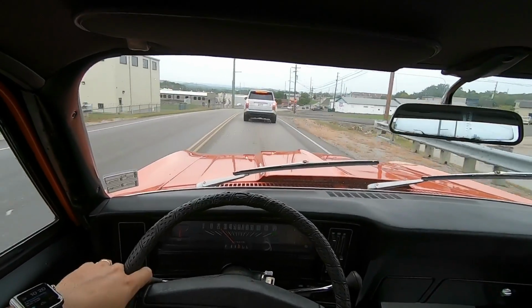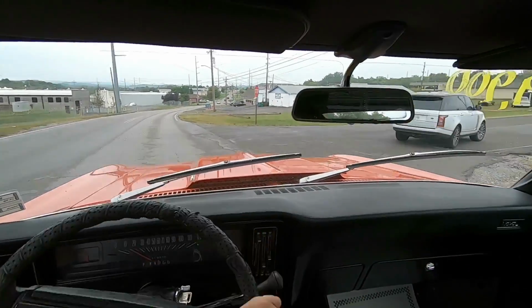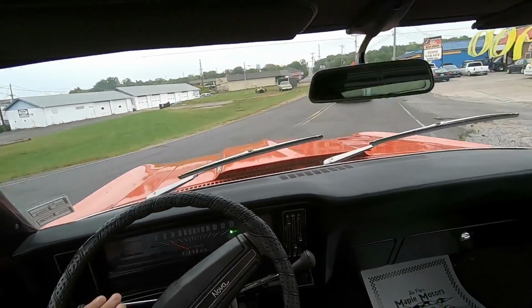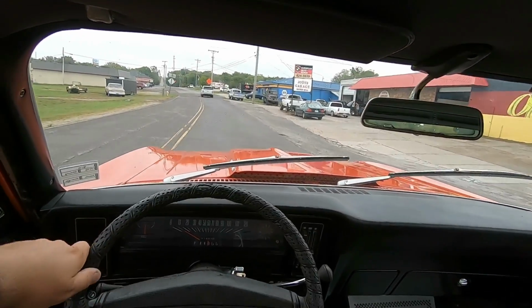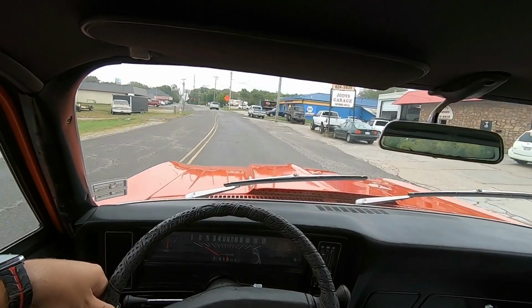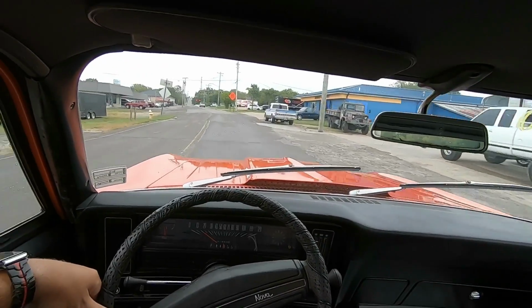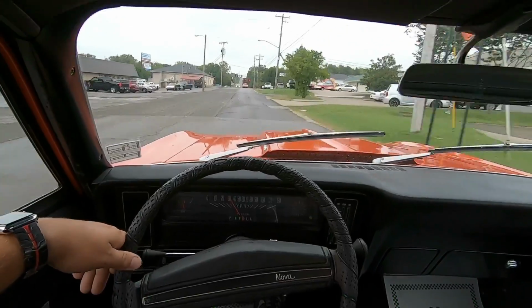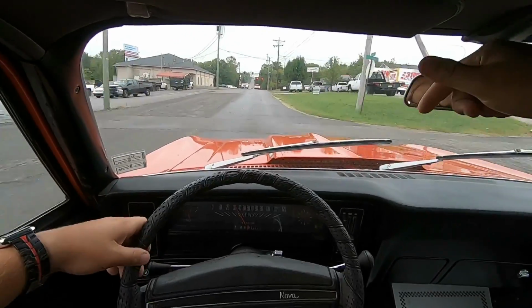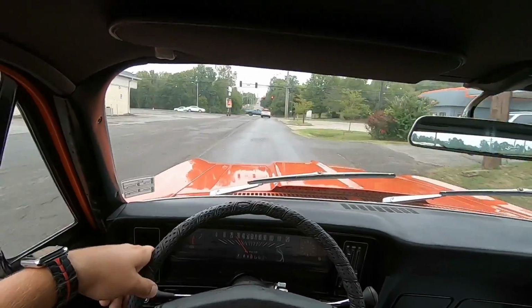This road right here's got a speed bump halfway down the middle of it. You can listen for bumps. Kind of gives you an idea on the suspension, any kind of rattles and stuff. And that guy get way ahead of me. Bump's coming up right here. A little loud going over the bump there.